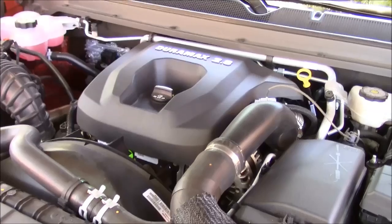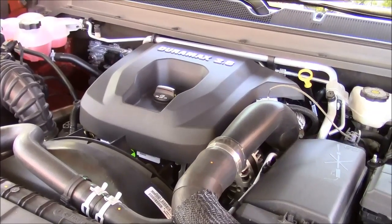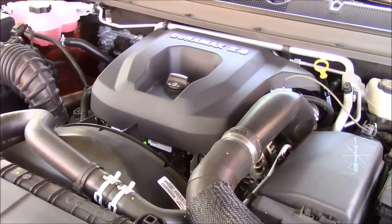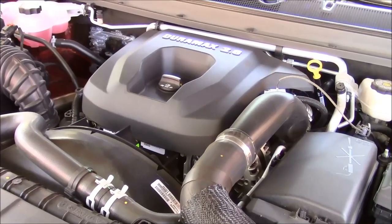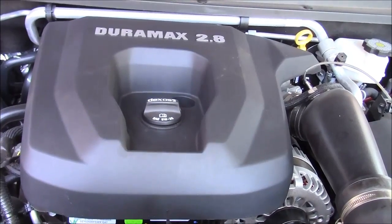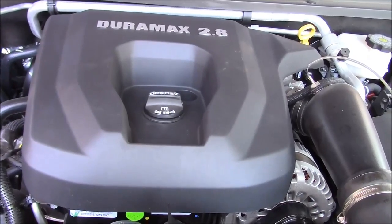Here's what it comes down to, viewers. In a drag race where horsepower counts, this GMC is going to be slower than the V6 or the 4-cylinder. 0 to 60 time is listed at 9.1 seconds, which I found to be pretty close. By comparison, the V6 does 0 to 60 in around 7.5 seconds, and the 4-cylinder 8.5 seconds, if I recall.